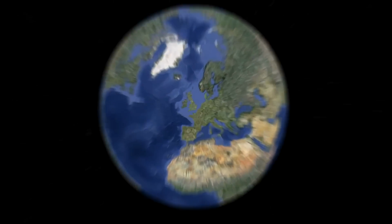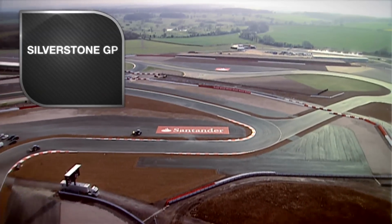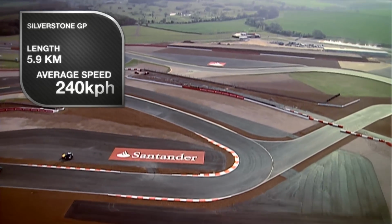The all-new Silverstone Grand Prix circuit. I'm going to give you a really special track guide in the company of my old friend and sparring partner, Martin Brundle. The circuit has evolved and grown to create a 5.9-kilometre Formula One track with an average calculated speed of around 240 kilometres an hour.